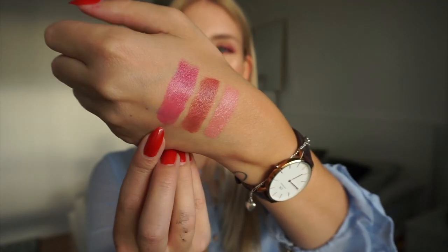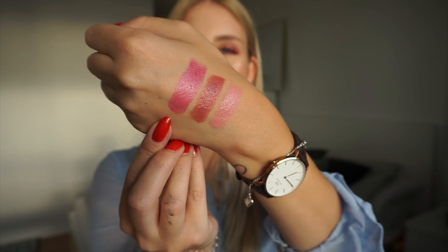But I had a think, and I think that I have too many similar colors, and I have variations of this shade that I like more. So because of that, I have decided to declutter this shade, so it will be leaving my collection. And there you have the Revlon lip butter on my hand.